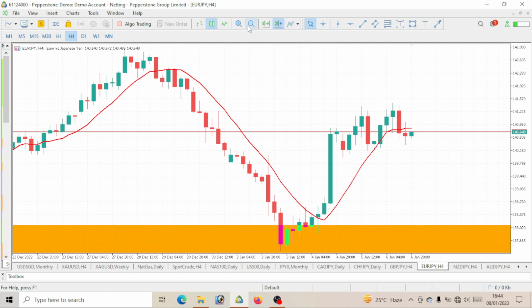Like we said, we are expecting a bullish move on Euro JPY. So as we are expecting a bullish move, we need to go to the 4-hour time frame. Is that 4-hour time frame also giving us that bullish move before we consider taking that buy? Definitely yes. You can see it here. On the 4-hour time frame, this is an impulse move that was made here. Then a correction was made, which was not much, though.